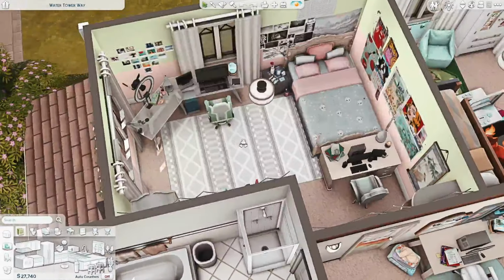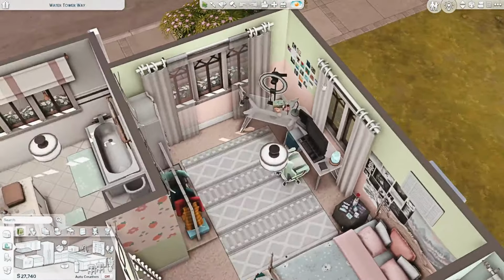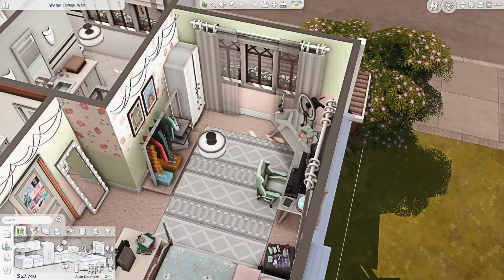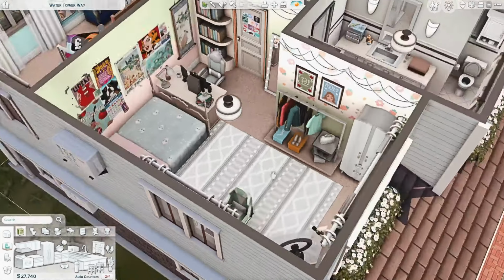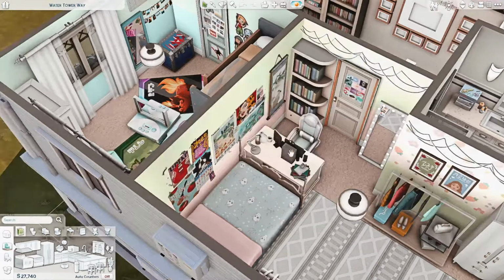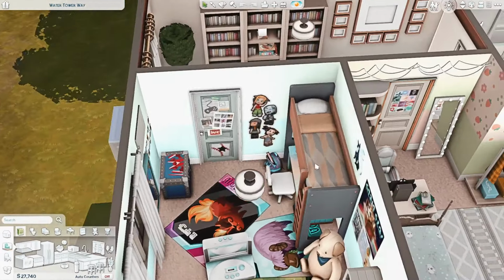She's, like I said, very into video making and content, all of that stuff. So she has the big content creation station, kind of like a cute backdrop area as well that I created. And then she also has her own desk with a big PC, all of that stuff, tons of posters and everything on the walls. And then right next door, we have the child's bedroom as well.